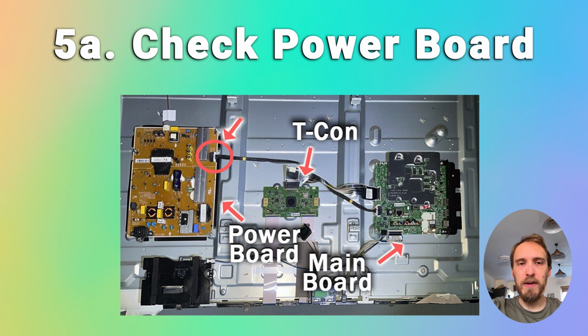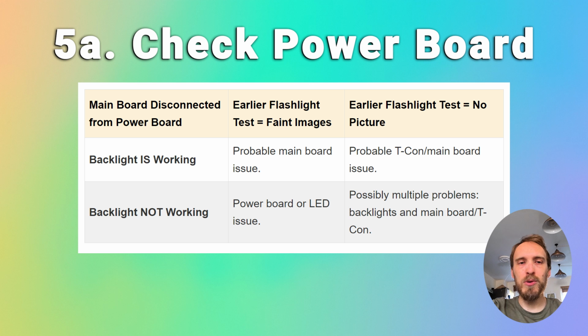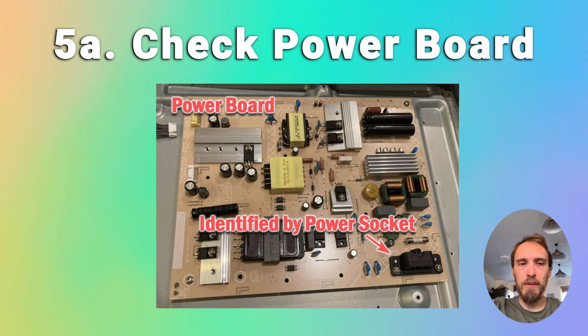So if you now switch your TV on with this one cable disconnected, if the screen is working, then you know the power board is okay, and the problem is either on the main board or the T-con. If you still have no picture, then there's most likely a failure of a component on the power board. You can check the individual components on the power board with a multimeter if you've got one, and replace any burned out components, or you can just look for a brand new power board. They're about $30 on eBay. There's some more steps on how to troubleshoot these power boards in the linked article below.